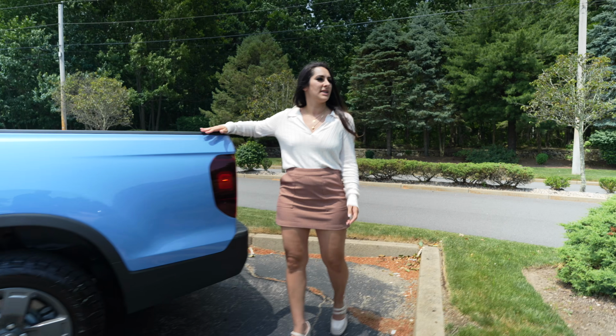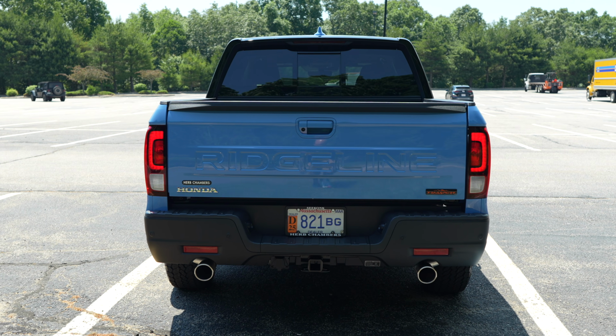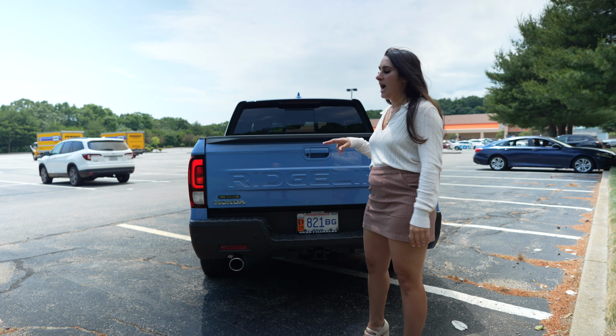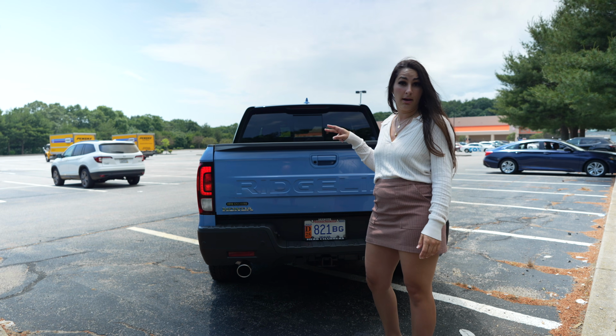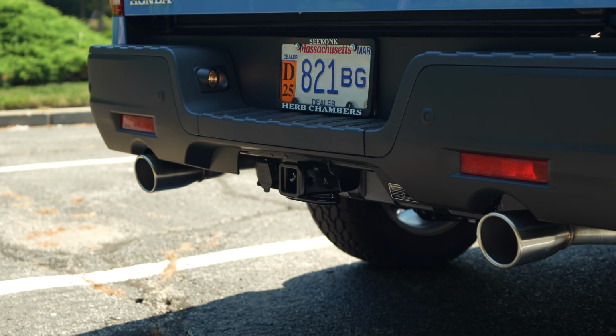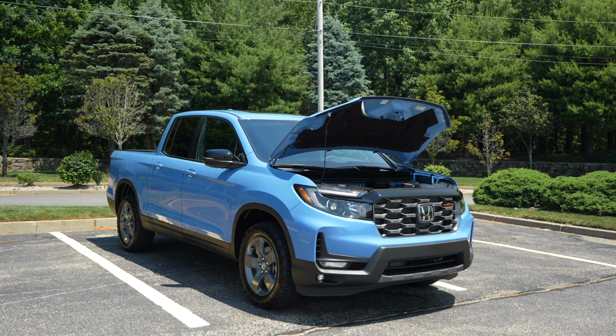And then as you come down along the side, first thing you notice is that awesome giant Ridgeline logo just stamped right in the back of the tailgate. I love the LED tail lights, and then you have the dual chrome exhaust, your trailer hitch, and as always, backup camera standard. Now let's take a look under the hood.